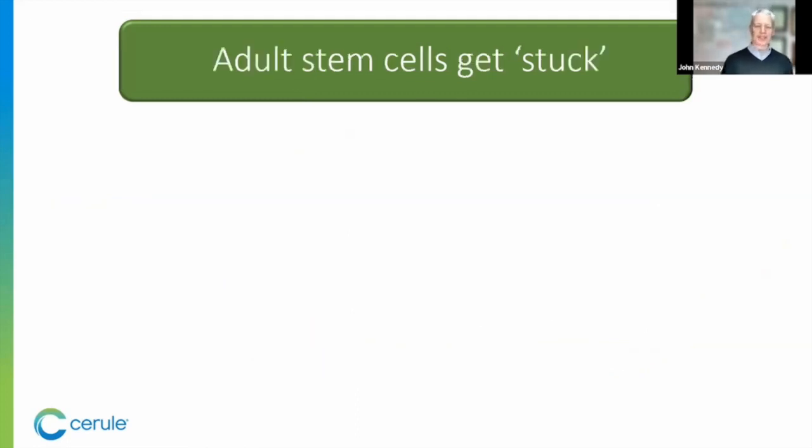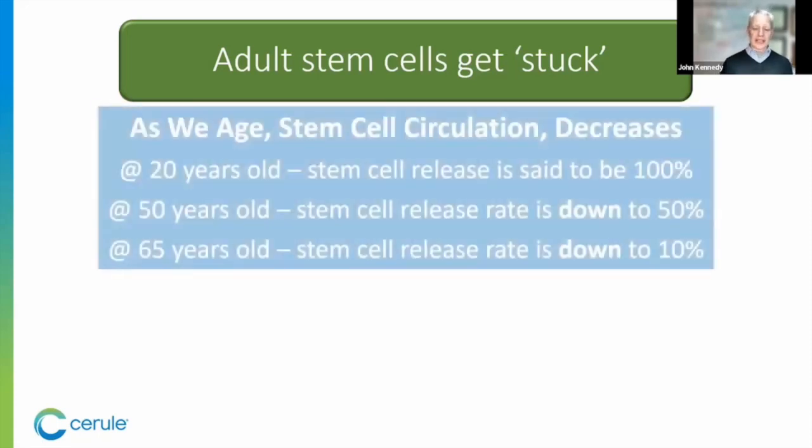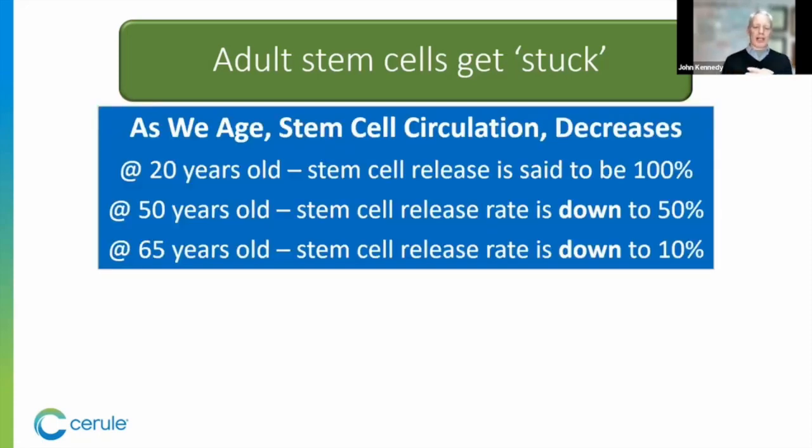So adult stem cells can get stuck. As we age, our bone marrow becomes stickier, so we're not releasing the same stem cells as we once did. When we were 20 years old, our stem cell release rate was said to be 100%. This is why you can go and play rugby, go drinking, party, do all these sorts of things, and recover the next day, because all that damage that we do to our body is repaired very quickly.